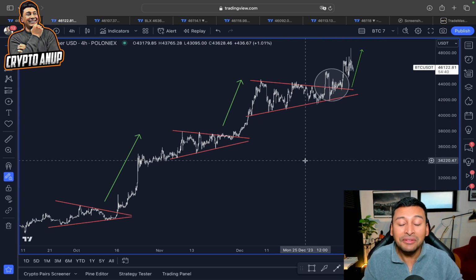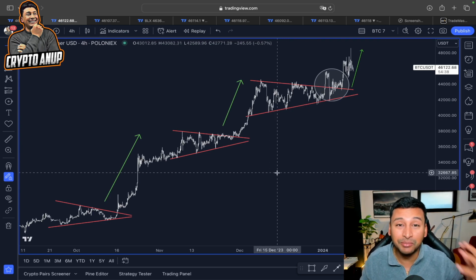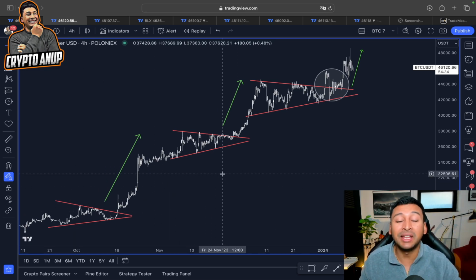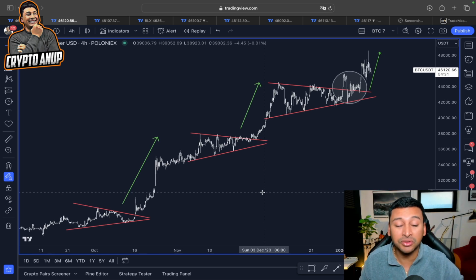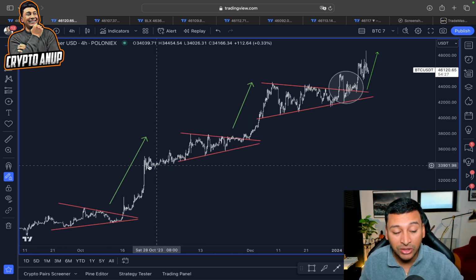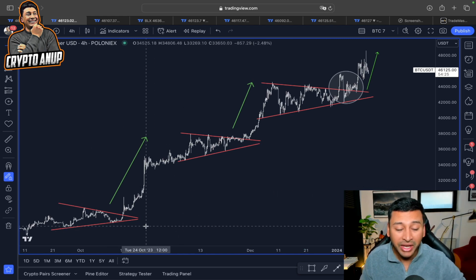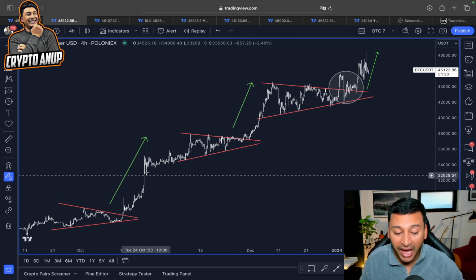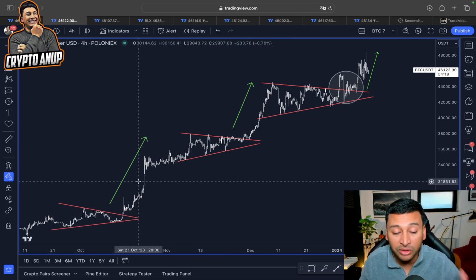And now, even if we look at this symmetrical triangle breakout scenario, this scenario played out perfectly as well, because in my previous videos I was very clear that during an uptrend, whenever the price of Bitcoin has formed this symmetrical triangle, whenever the price of Bitcoin has managed to break out of this upper trend line, it has resulted in a very impulsive move.